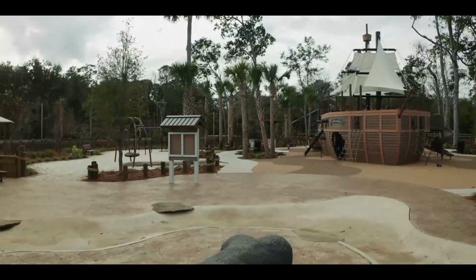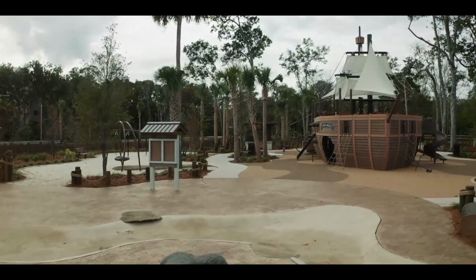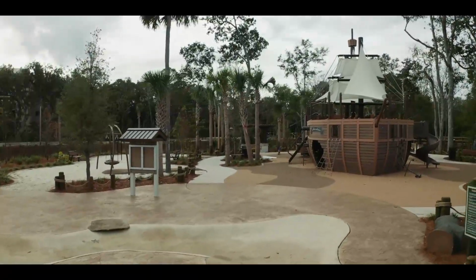Just speaking to how art is woven into the park, you'll notice that there are animal tracks in the concrete in the playground. There's raccoon and bird and deer. So I invite you to look for those. Look for the fish in the bottom of the water feature that are there. So it should be a real place of discovery.